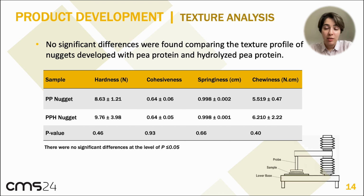So in this slide, you can see the results of texture analysis, where the parameters hardness, cohesiveness, springiness, and chewiness have been checked and compared between the nugget made with pea protein and the nugget made with hydrolyzed pea protein. And surprisingly, there was no significant difference between them, and that's very interesting. So it seems like we were able to maintain the texture of the nugget, but we want to see if we had improvement in digestibility as well or not.